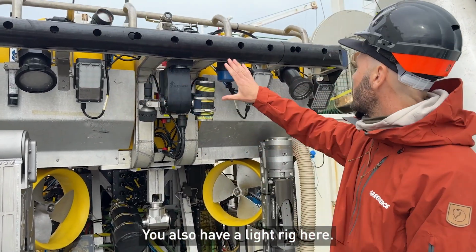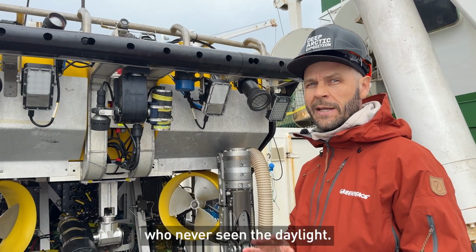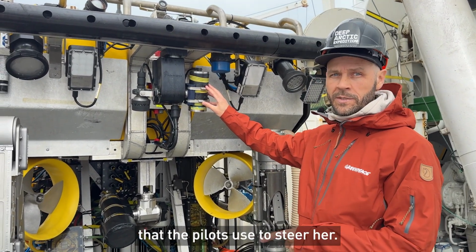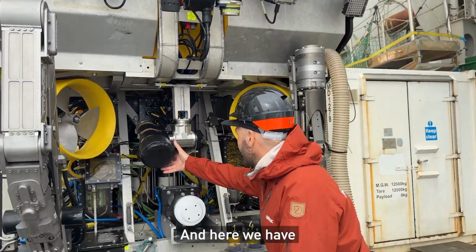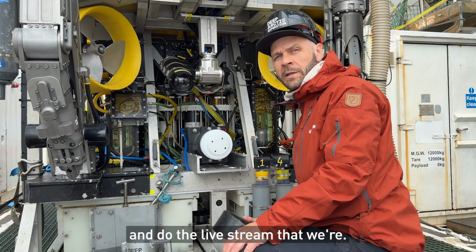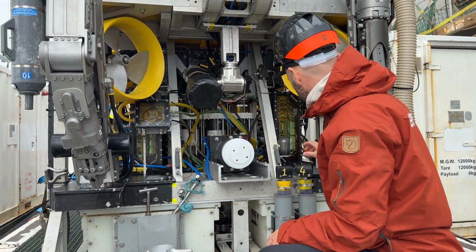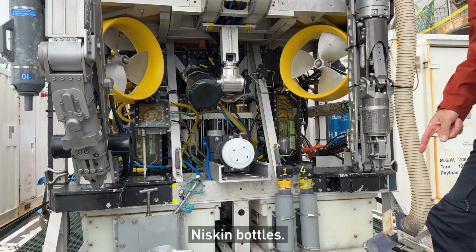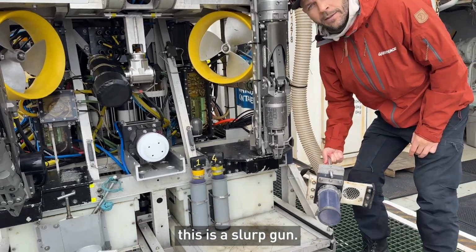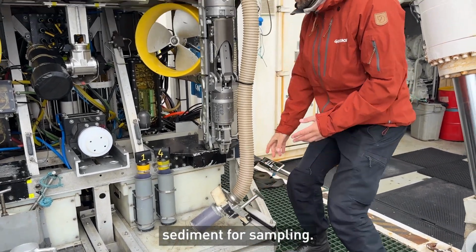You also have a light rig here. You need a lot of light because it's pitch black in the deep sea. You have animals who've never seen the daylight. These are the cameras that the pilots use to steer her. And here we have the camera that takes our photos and does the live stream that we're also producing. And here are some other samples. I think they're called Niskin bottles. And this one is a slurp gun. It's basically like a vacuum cleaner that can take out sediment for sampling.